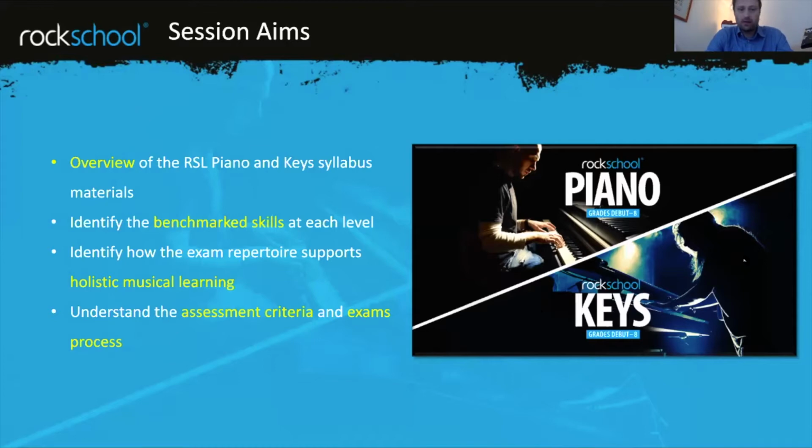We're also going to look at how the exam repertoire supports learning outside the normal one-to-one classroom. So if you're working with other colleagues or in a wider context, or working with students that are playing in bands or preparing towards different qualifications, you'll see how the work you're doing with the Rockschool materials really helps students across the board. And we're also going to look at the assessment criteria and the exams process, because there have been some really great, exciting developments over the last few months while we've been in lockdown and indeed beforehand.